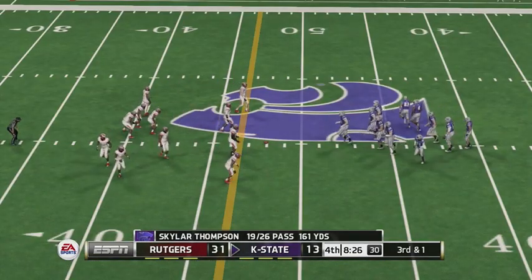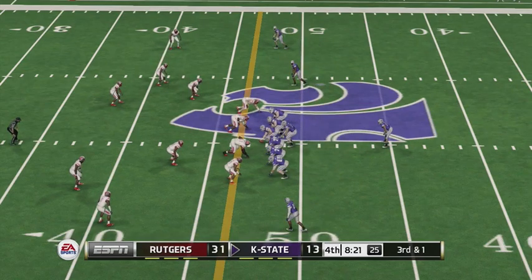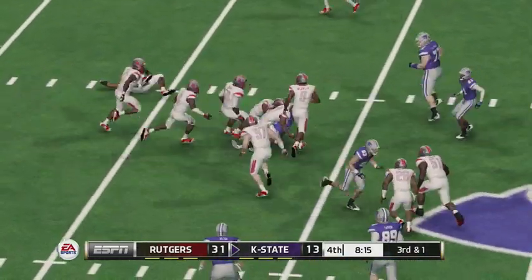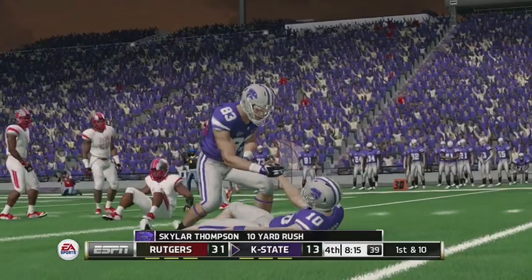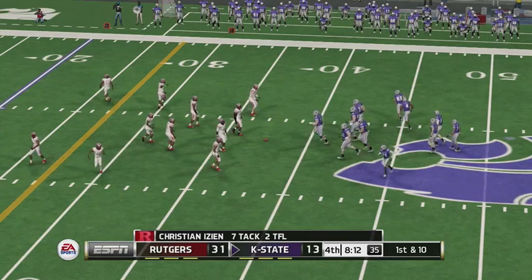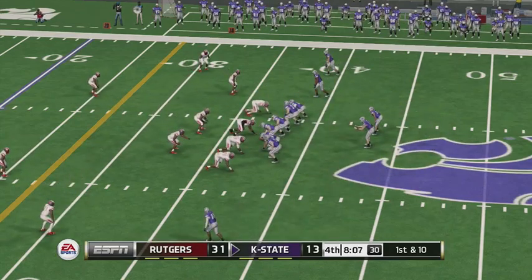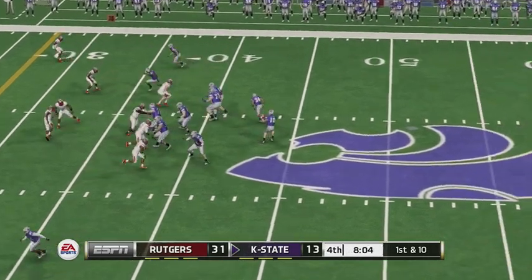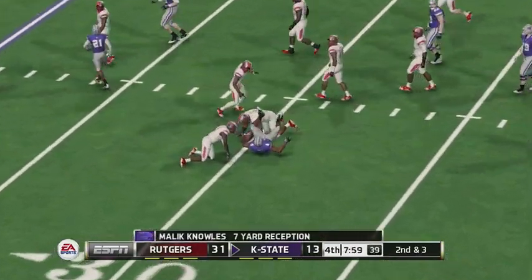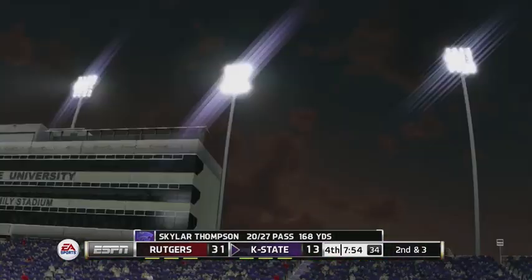Tight right, tight right. Now he's scrambling. He's tackled right around the 38-yard line. From the 38-yard line, it's first down. The 30-yard line. Called a gain of 8 yards. That'll bring up second and three.